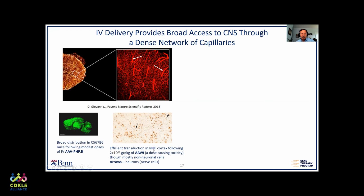Using the most popular CNS capsid called AAV9, that's the one which has been used successfully in Zolgensma, when that is administered IV, even at high doses which are causing toxicity, it really only transduces a very modest number of neurons, and is mostly targeting non-neuronal cells. So AAV9 is really not very useful for IV injections to cure primarily brain disorders.